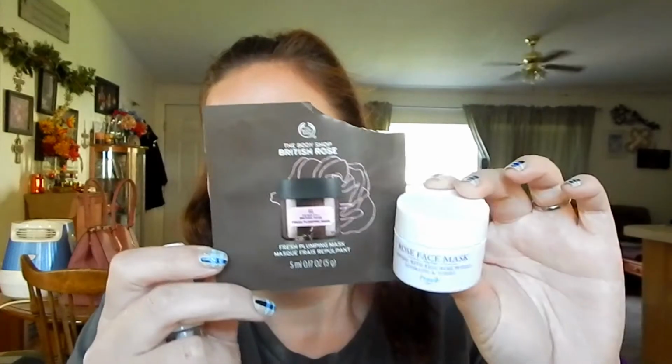So I had the Body Shop Rose, and then I had a more expensive one, which is the Fresh Rose face masks. So I had 2 face masks. This one did like 3 masks, and this one did about 3 masks as well. This is a $12.50 sample. This is a $2.50 sample. So yeah, I finished both of these products, and then I had a rose hair and body oil.